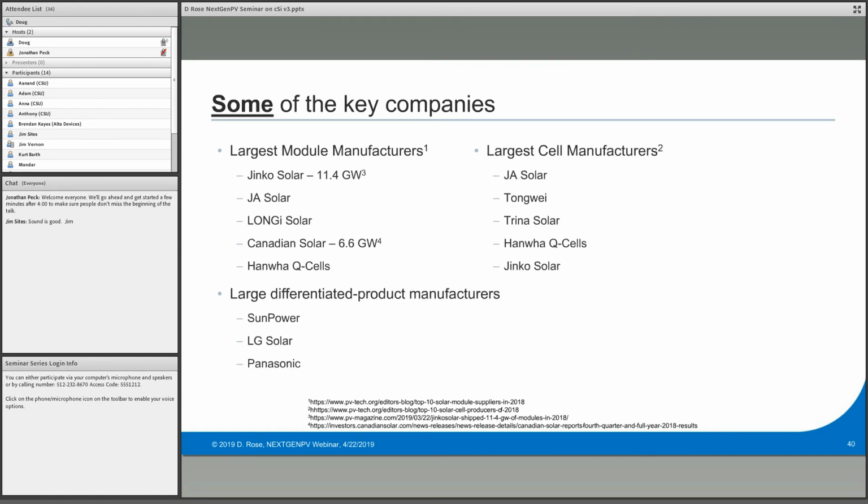Cell manufacturers, the largest ones of those, there's a lot of mapping from one to the other, but it's not complete. The biggest exception being Tongwei, which doesn't make much modules, but as of today, or at least by the end of the year, will be the largest cell manufacturer in the world. And that's a Chinese company as well.